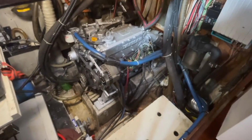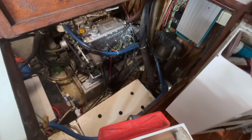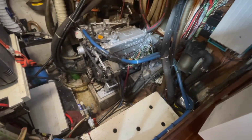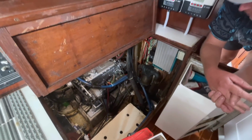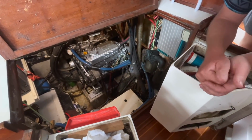Did you have to do anything to the engine since you bought the boat? Oh, what have I done? I've put new sender units on, so temperature and oil, and new alarms up at the helm just to make sure that we were fully alarmed and safe. I haven't really had a lot to do with the engine. Obviously, we've done filters and changes, just the standard maintenance stuff. I've had no trouble with this engine.